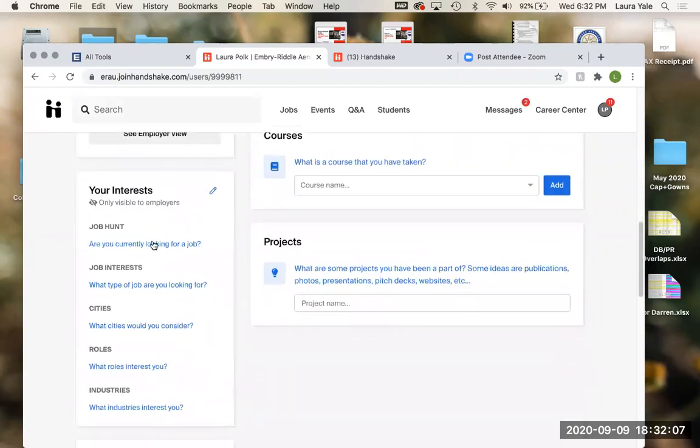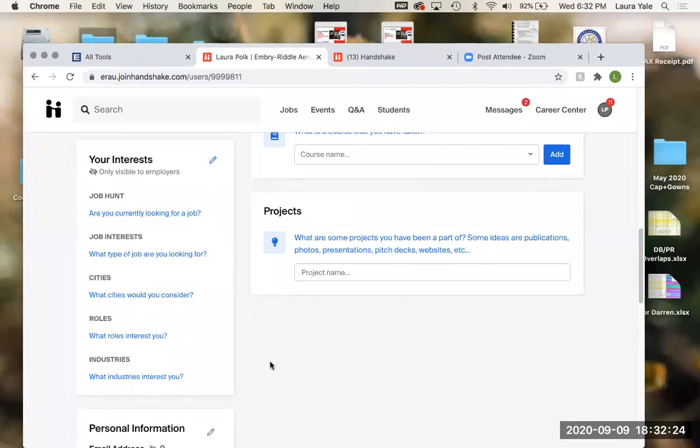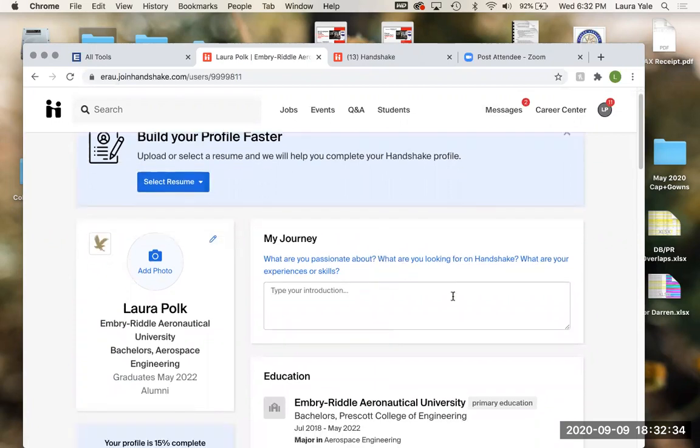Your interests, I know a lot of students don't fill this out, but a lot of employers actually use these search fields to find students. Even if you don't really have cities that you particularly are interested in, you can list as many as you want. I would definitely fill out these interests because it's more likely that you're going to be reached out to by an employer. If you already have a resume uploaded, you can select your resume from this list and it'll build your profile from your resume, which saves you even more time.